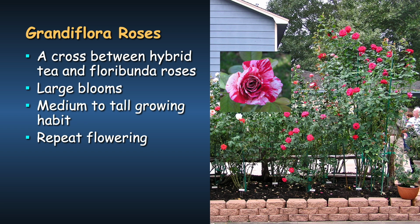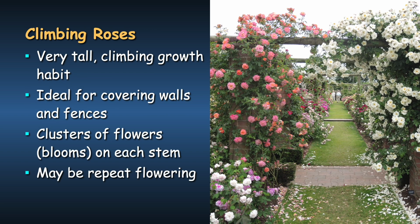Grandiflora roses are a rose variety that is a cross between a hybrid tea and a Floribunda rose. They offer large blooms, medium to tall growing habit, and are repeat flowering. Climbing roses have a very tall climbing growth habit that is ideal for covering walls, fences, or arbors with stunning displays of colour. They generally have clusters of flowers on each stem. Some varieties may only flower once a season, and some are repeat flowering.